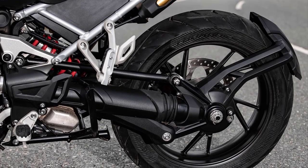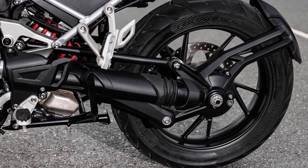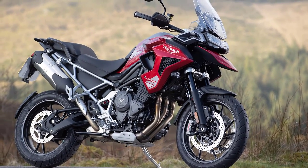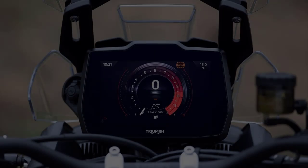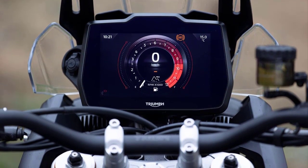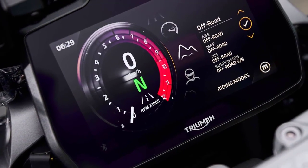With aluminum wheels sized at 19 inches in the front and 18 inches in the rear, wrapped in Metzeler Tourance tires, this machine is ready to tackle any road condition with confidence. The Tiger 1200 GT Pro also comes with a full-color 7-inch TFT instrument pack, complete with Triumph's connectivity system. Stay connected, stay informed, and stay in control, no matter where the road takes you.